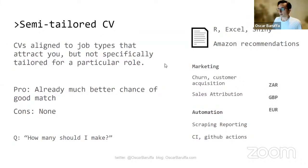And just as an example, when I was looking for work a while ago, I was in South Africa, but I was also looking for work that was either in Europe or in the UK. And wherever I had monetary values of things listed in my CV, I would then also convert it both into British pounds and into euros.